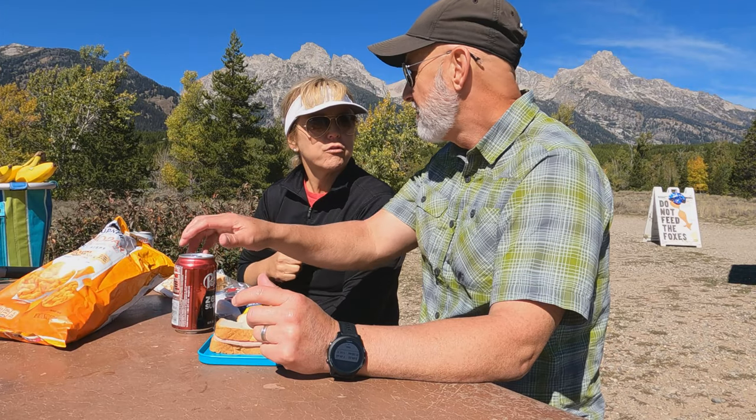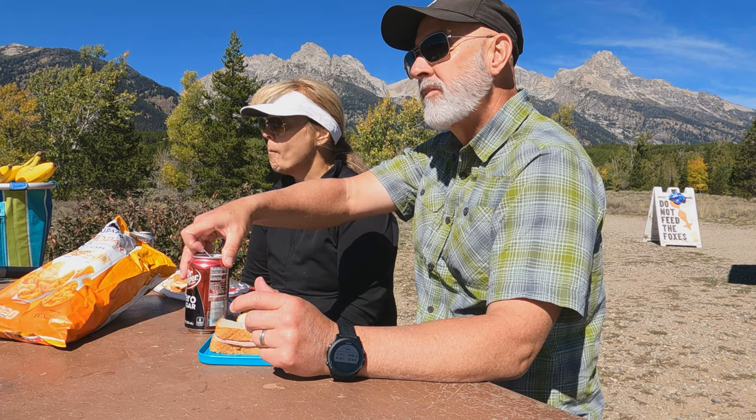Well, we finished our hike. It was about 7.5 miles for us because we did some back and forth kind of stuff out there, you know, looking for lost iPhones and things like that. Yes, that. And we had a nice picnic with the mountains in the view. It was just a gorgeous hike.